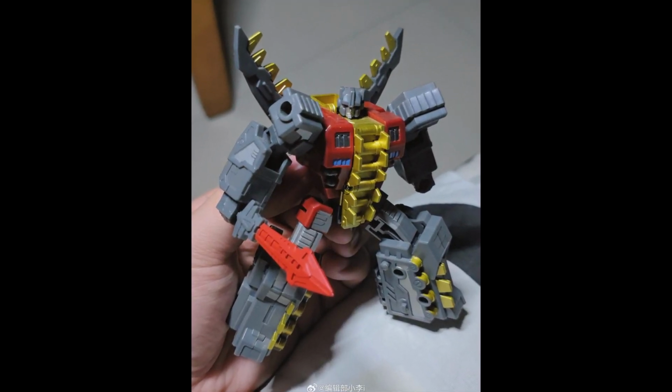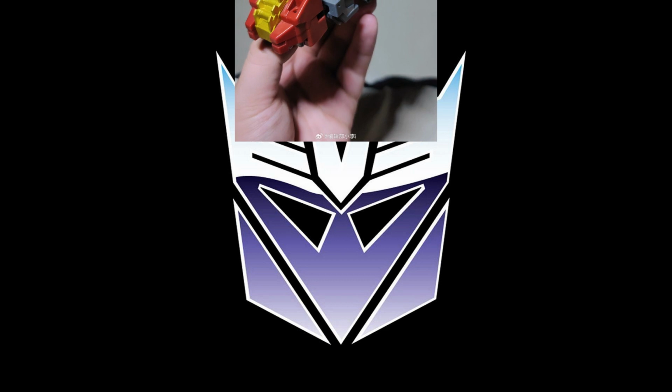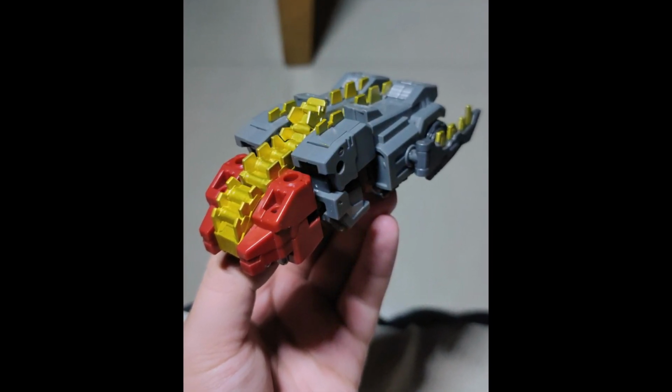Here is this one here. They call this Knight's Gladius. It's a Gladius. And yeah, it looks pretty cool, pretty interesting. Here is the alt mode that they are showing off.